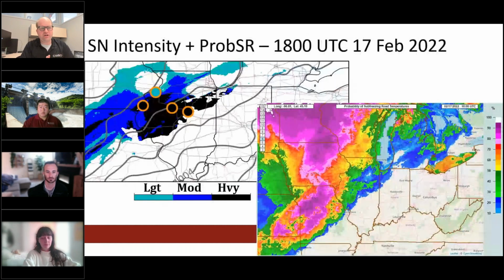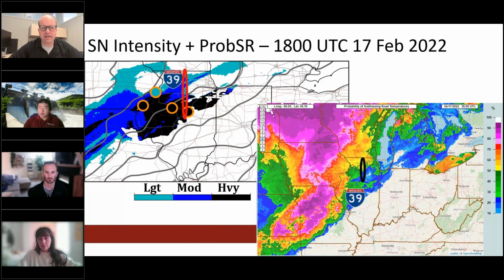And so on the left here, here's a figure showing snow intensity. On the right, a figure showing prob-SR. And so at 18 UTC, if I highlight I-39, for the northern half of the interstate, you had relatively light snow, but high prob-SR. So you had light snow probably accumulating on the roadway. Southern half of the interstate, you had heavier snow and lower prob-SR values. So while it's snowing more, that may be melting when it hits the pavement. So while there's reason to be concerned, it's not critical at this time.